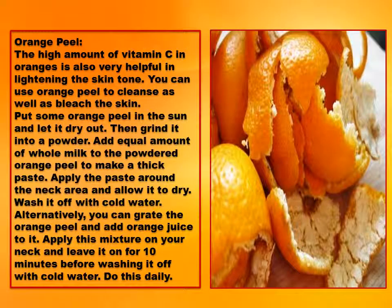Number 8. Orange. The high amount of vitamin C in oranges is also very helpful in lightening the skin tone. You can use orange peel to cleanse as well as bleach the skin. Put some orange peel in the sun and let it dry out. Then grind it into a powder.